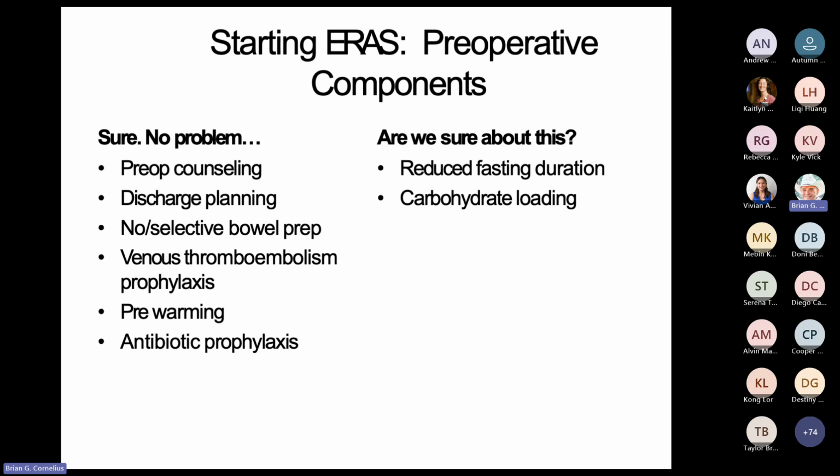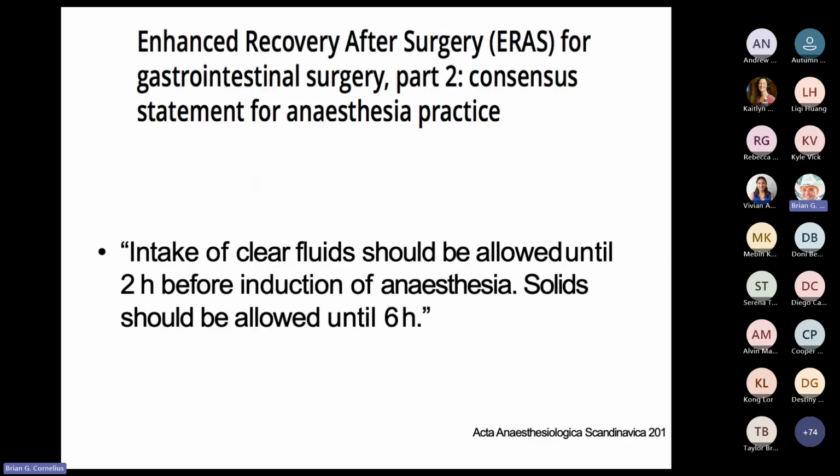Other things for you to think about when this comes into play: what are all the components you have to think about? Things that are generally pretty straightforward are the preoperative counseling, the discharge planning, the bowel prep, VTE, pre-warming, antibiotic prophylaxis. Those are pretty clear, but things that people struggle with a little bit more from a mental standpoint are, is it okay to cut this fasting time down to 2 hours? Is it really okay to give these people this Gatorade? We know it works, but trying to get people on board with that sometimes is difficult. I've said it multiple times, but we should allow everyone to have clear fluids up until 2 hours before induction of anesthesia.